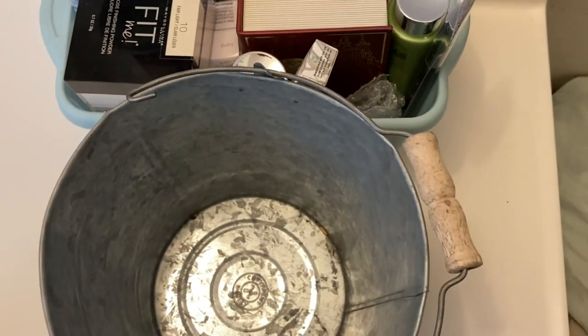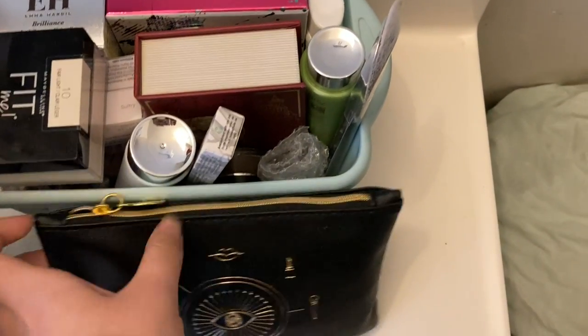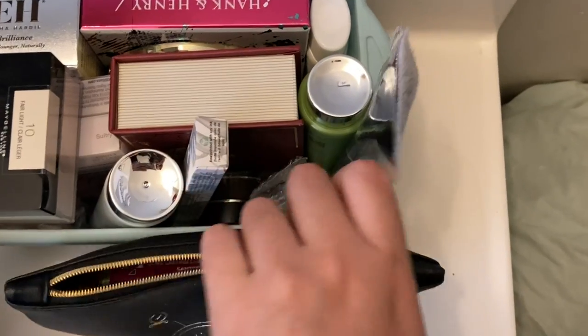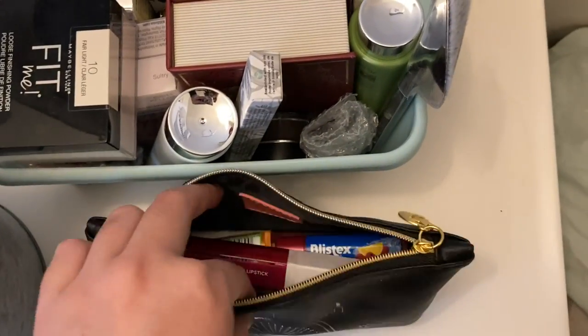In this bag, I have lip products. No, I am not giving this bag away. Maybe later, but as of right now, I'm not giving it away. Alright, let's see what we have.